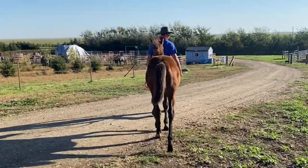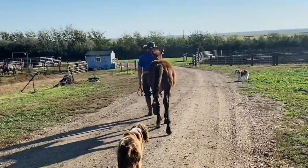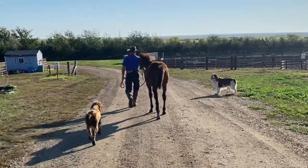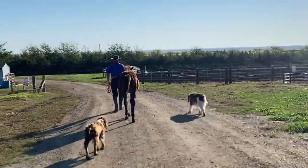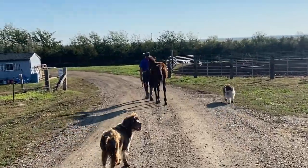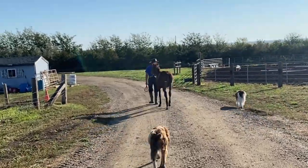And then again, I have my dogs out here with me. This time I still have my 2 hunting dogs out, Weatherby and Rocky. They're not going to pose any sort of a distraction. I mean, they're not going to nip at his heels. They're not going to aggressively try to hurt him or anything, but they are going to be a little bit of a distraction. They're going to be something else that he has to pay attention to and be aware that something else is there.